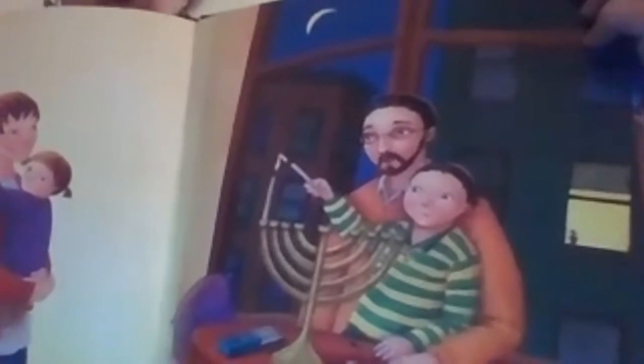On the first night of Hanukkah, we say the prayers and light one candle with the tall helper candle. Outside, the skinny moon beams like a proud candle flame against the dark sky.